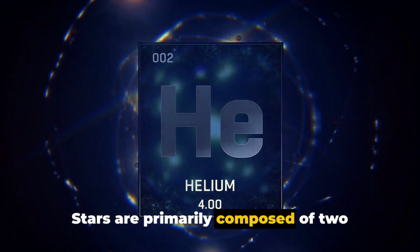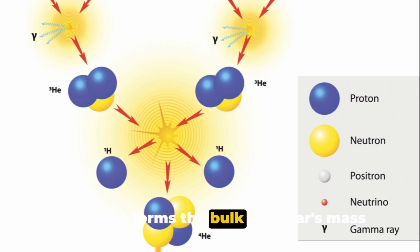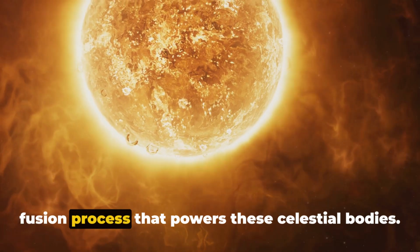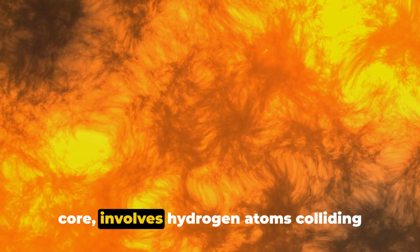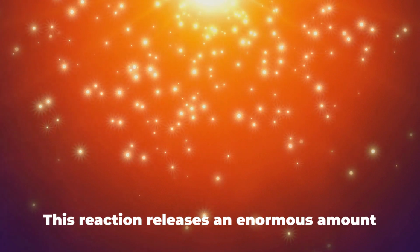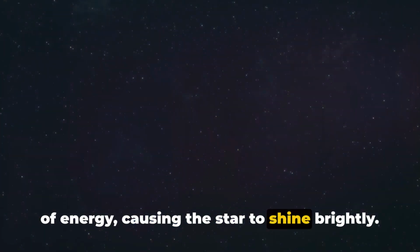Stars are primarily composed of two elements, hydrogen and helium. Hydrogen forms the bulk of a star's mass and is the key ingredient in the nuclear fusion process that powers these celestial bodies. This process, occurring in the star's core, involves hydrogen atoms colliding and combining to form helium. This reaction releases an enormous amount of energy, causing the star to shine brightly.